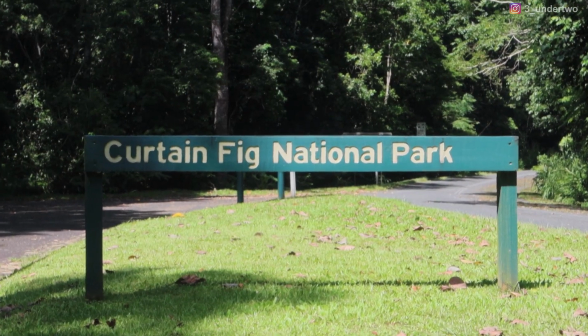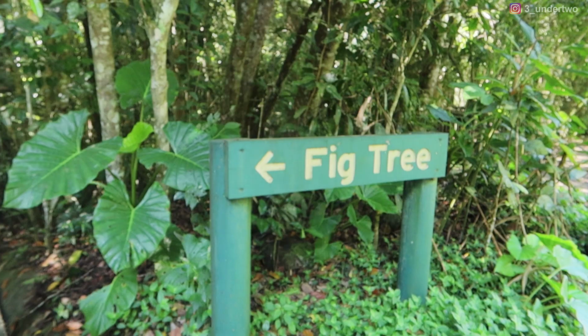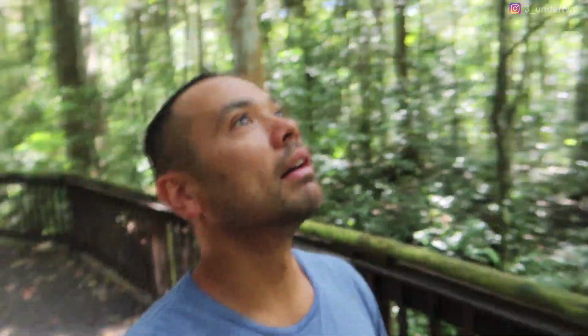So our first stop today is the Curtin Fig Tree. Now this tree is so iconic that they've actually got a national park around it called the Curtin Fig National Park. Automatically just walking through this boardwalk, it looks amazing. Oh wow, that's massive.